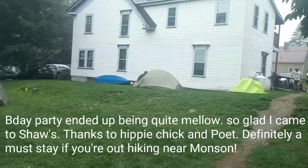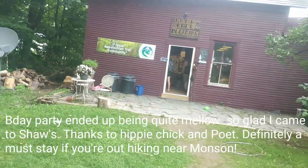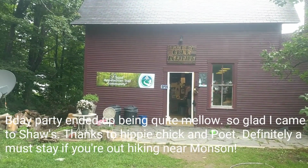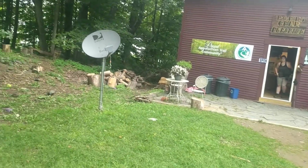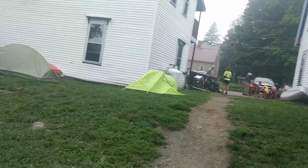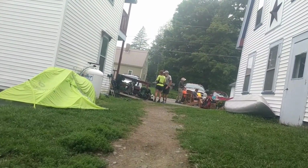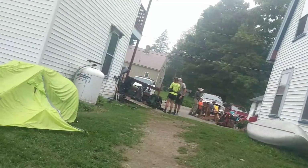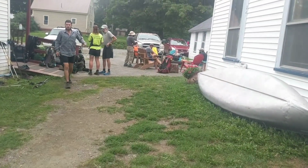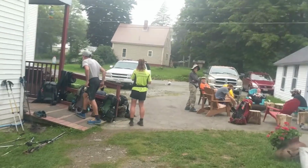Alright guys, this is Shaw's Hiker Hostel. Awesome place. Poet's Gear Emporium, we're in there. Got all resupplied food wise. Great breakfast here, great food, comfortable place. Really great place to come before going into the 100-mile wilderness. You can see how many people are here. We're all packed up and going to shuttle back to the trail.